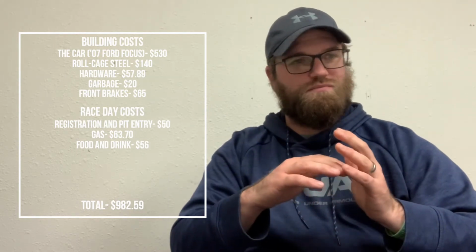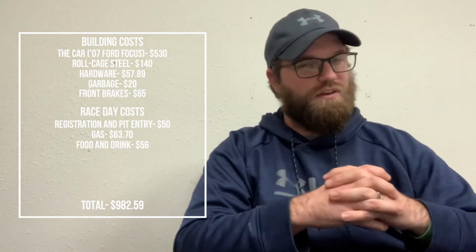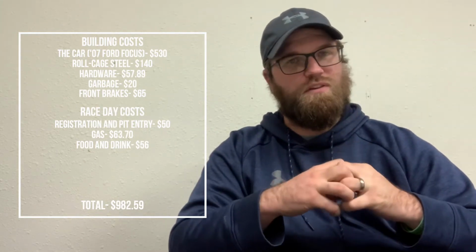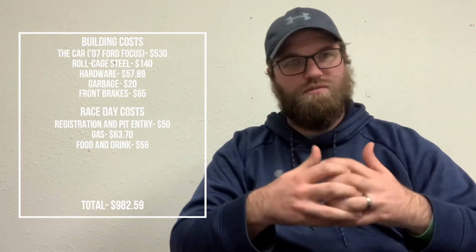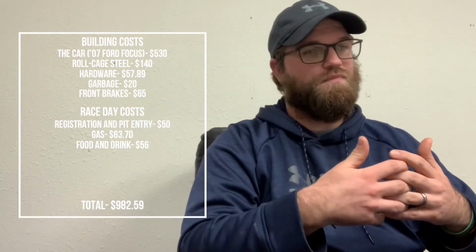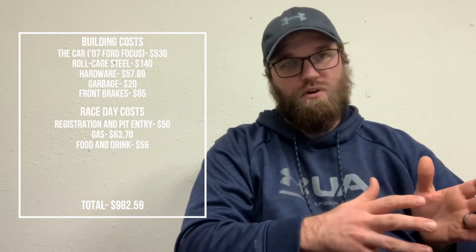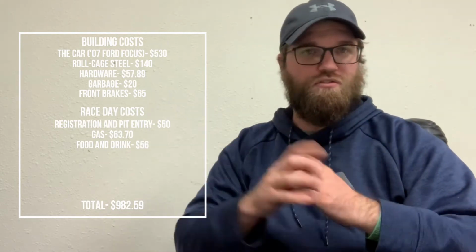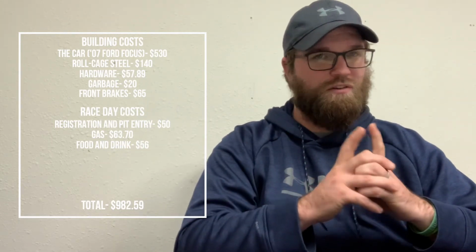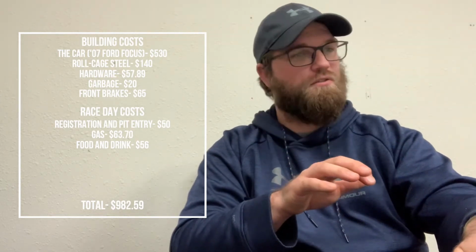And so the costs to go racing bumps us up to $982.59. That's kind of the grand total of the costs that we had to be able to take this car from the road, break it down, make it an affordable race car, and get it on the track and go racing. Now, luckily, we did have some money made, so I did want to make sure that's included.